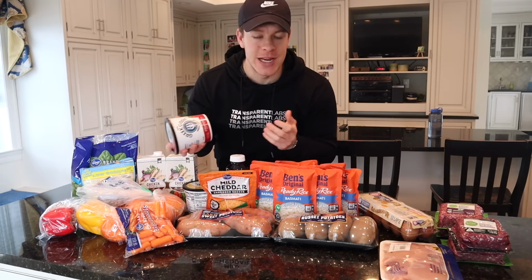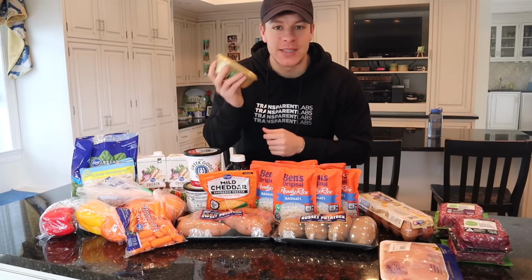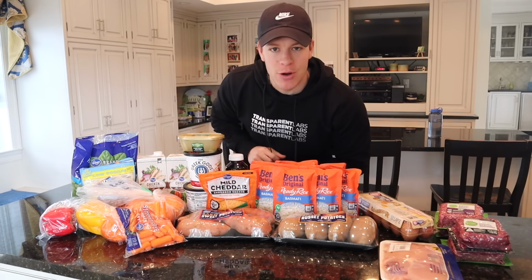I personally only eat Greek yogurt, so I'm very curious to see how this tastes, but hopefully it's gonna taste really good. Then we've got some grass-fed butter. This is gonna be our cooking oil for the most part. We've got some cranberry juice for all those antioxidants and micronutrients.